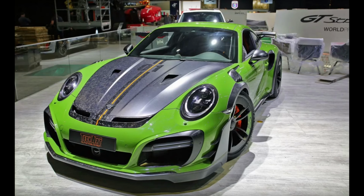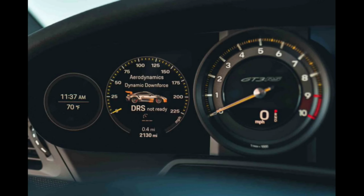The paddles make gear changes more dynamic thanks to the more precise pressure point and the perceptible click. Lastly, this package also offers magnesium-forged wheels, further helping lower the overall weight of the Porsche 911 GT3 RS.